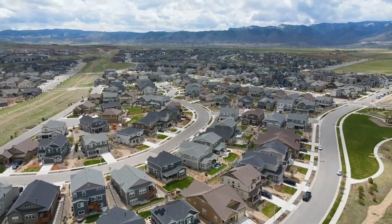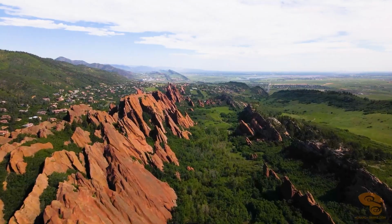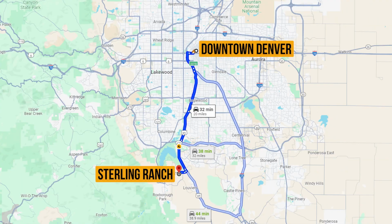Yep. It's got its own UC Health center there. Yep. It's got its own coffee shop and rec center there. They're building the schools out there. They're building the pool house. Amazing. It's not too far from, is it Roxborough Park or Flatiron? Yeah, it butts right up by Roxborough. Roxborough Park. So it's literally right next to a national park. State park, sorry. You've got an amazing view of the mountains from there, but the commute's not too far coming into Denver. So Sterling Ranch could be a great option for you guys.